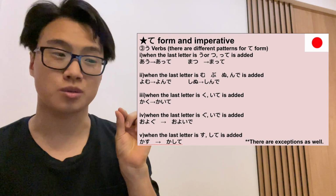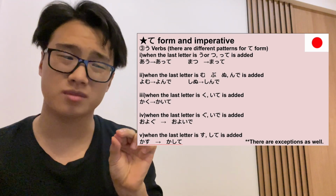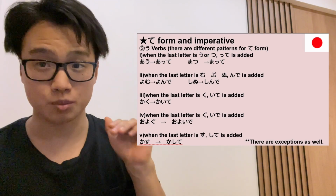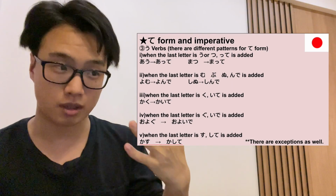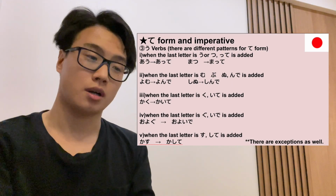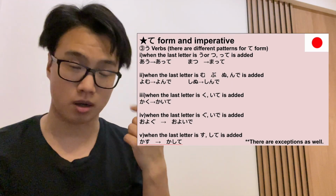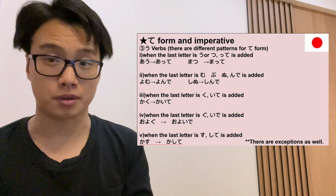As for these u verbs, there are 5 patterns depending on the last letter of the verb. That's why it's a little bit tricky, but we have to memorize this actually. And at the same time, there are several exceptions. But at this moment, let's just remember that as for u verbs, there are 5 patterns of making te form, depending on the last letter. So we've been through how to make te form and its imperative form, right? Ru verbs, u verbs, and suru, shite. So as I said, te form itself is an imperative form or order.